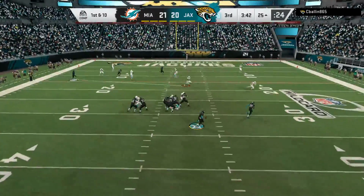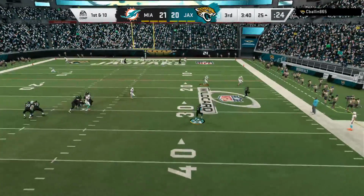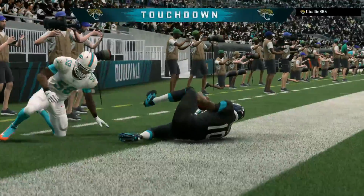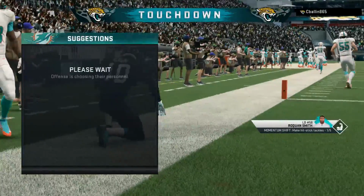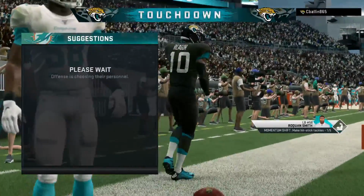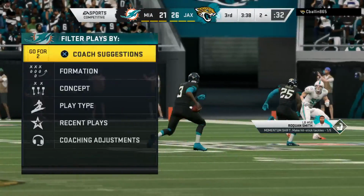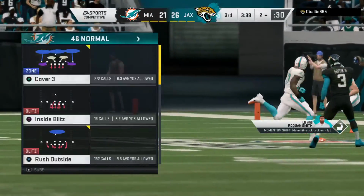On first and 10, it's Griffin. Flush to his right. He's going to go up top for the ends. And that is caught. Touchdown, Jacksonville. 25 yards for the touchdown. And once again, the Jaguars are back out in front.